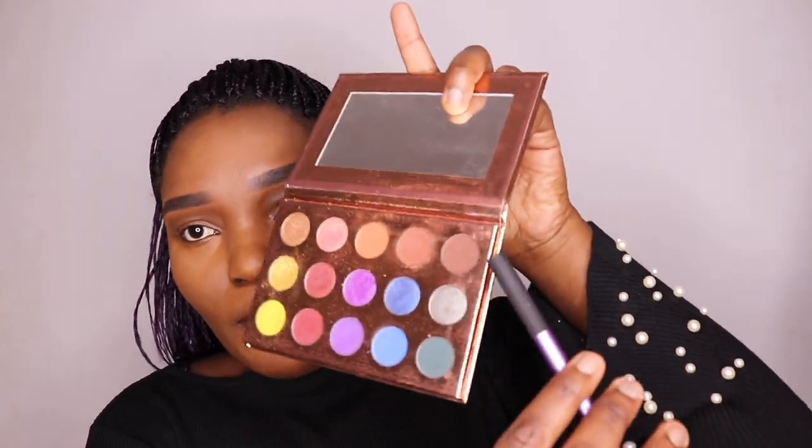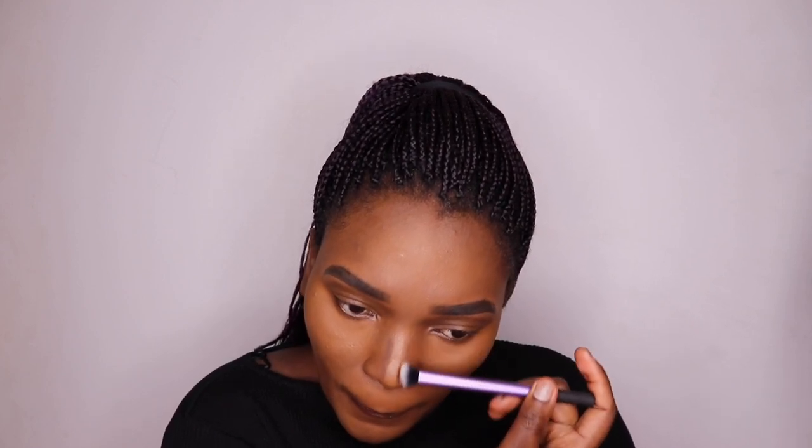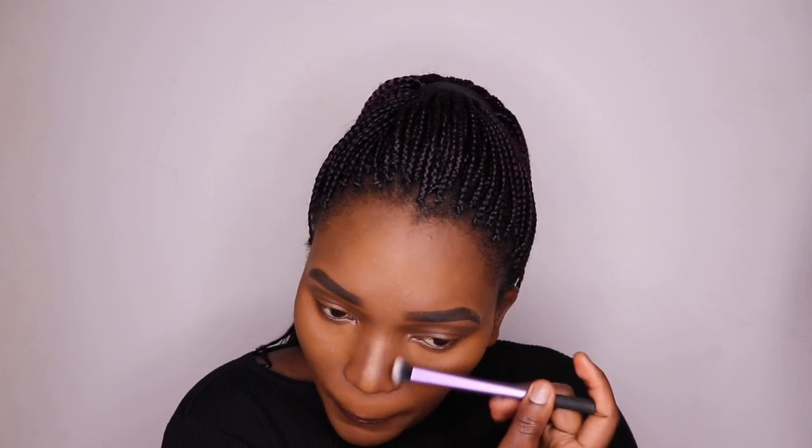So up next, I'm going to use this shade from my Ray Ray palette for contouring my nose. See? It's dark. Okay, you're done with part of the face. Let me not say half of the face because it's just part. So now I'm going to do my eyeshadow. I'll be using the Huda Beauty Rose Gold palette today. We'll be going a bit neutral, but I'm going to add some gold in it. Let's see how it goes.